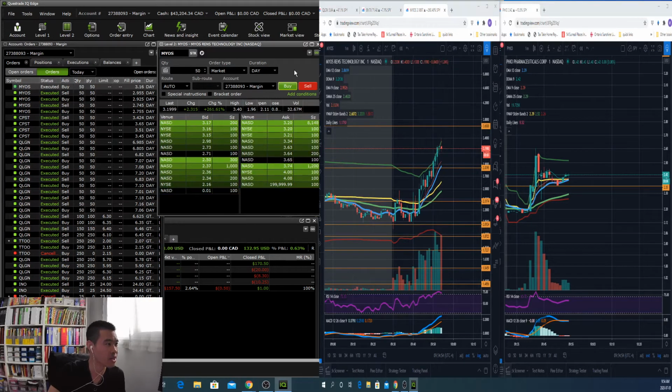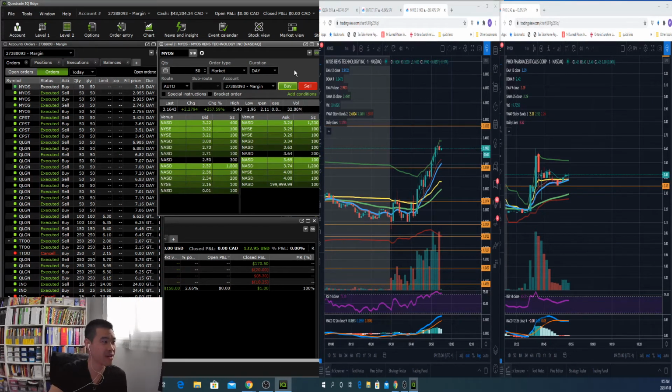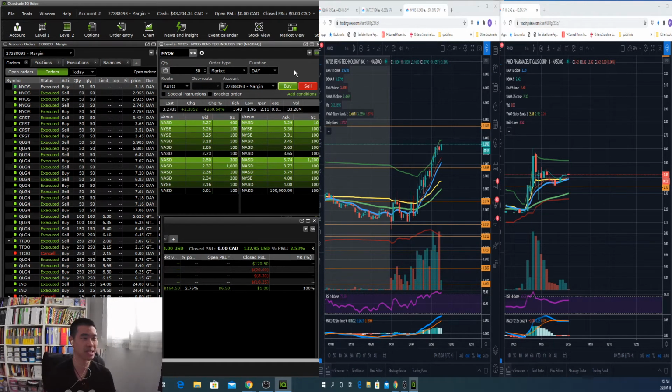So if it falls to $3, I'm going to add. If it falls below $3, I'm going to sell. Because if it falls below $3, it's showing weakness. And I was wrong in my prediction, on my hypothesis, and so I'm getting out. It's back up to 25, 30. Let's see what it does here.